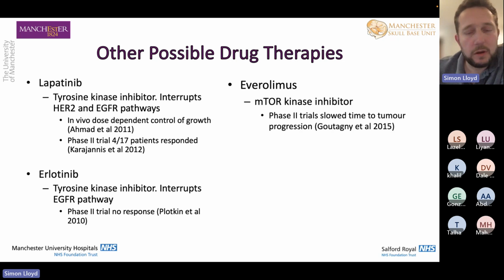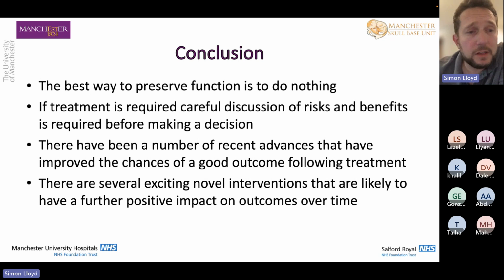And there are other immunomodulating drugs, targeting various parts of the mitotic process, that are potential drugs that might be successful in NF2, but again they're pretty early on in their trials. So that's pretty much all I'm going to talk about. I hope that was helpful, and if there's any questions, just ask them.